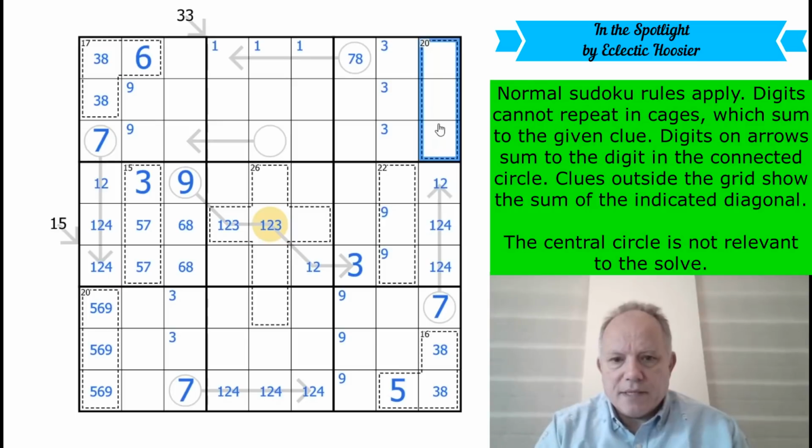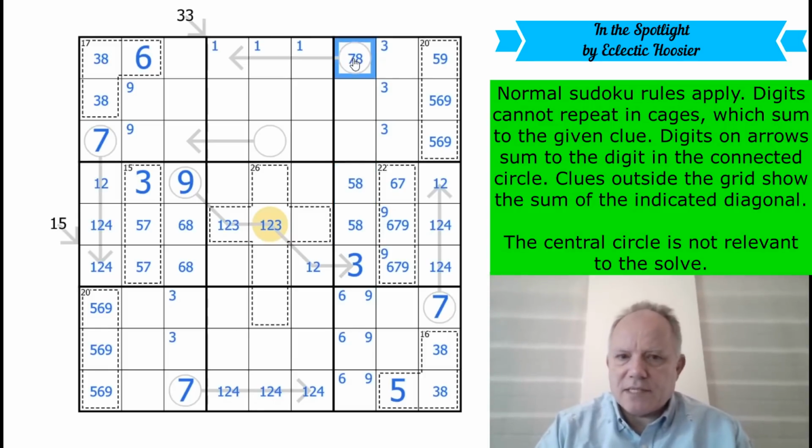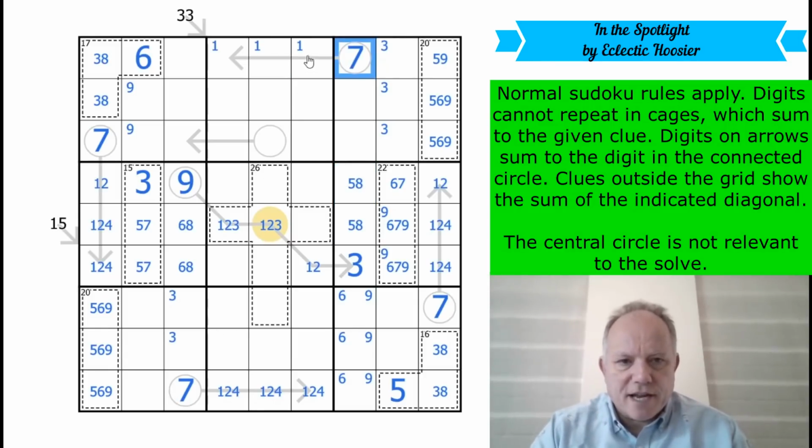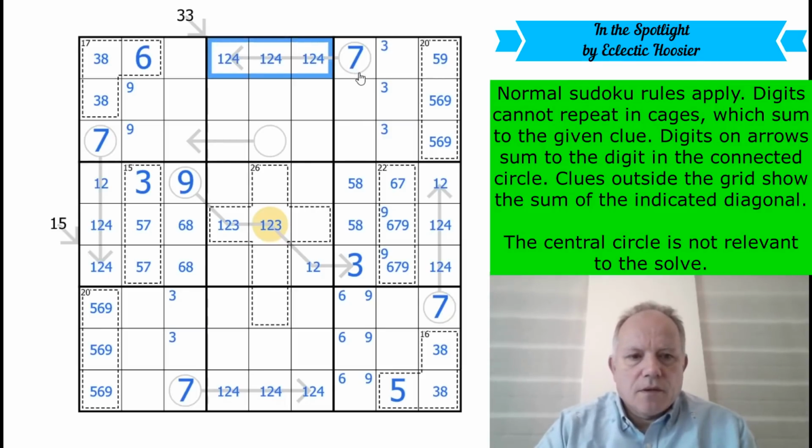And this group is a 9, 5, 6, which wasn't the more helpful one. But we've got a 5 here. So this is a 9, 7, 6 cage now. There's definitely a 6 down here. 7, 7. Right, this is an 8, 5 pair. That's looking up at this cell. That's another 7. Symmetry again. We get a 1, 2, 4 group there.